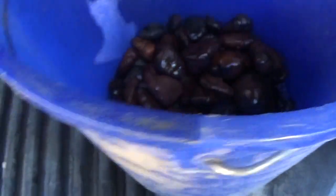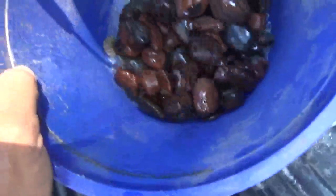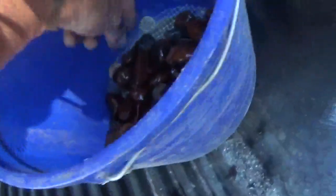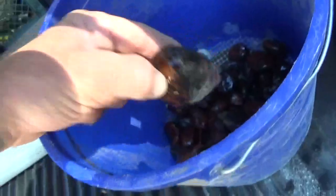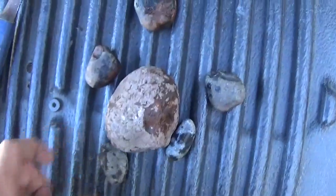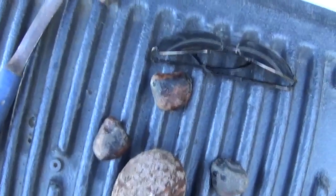Mission accomplished on the mahogany. Right there. I'm a jewelry maker, so I don't need huge, massive pieces. If I was gonna do stuff, it would all be cabochon size or smaller. And there's bigger pieces there, but those are the ones I was collecting. Safety glasses, rock hammer. Let's go knock some of these open and look at them because we have so many.